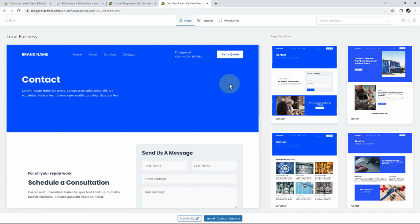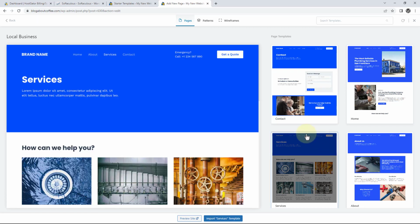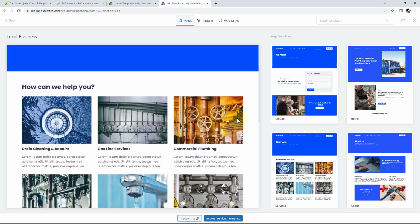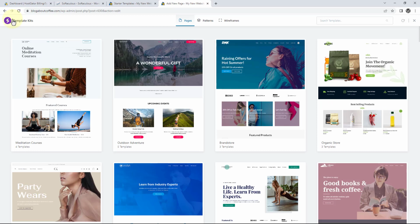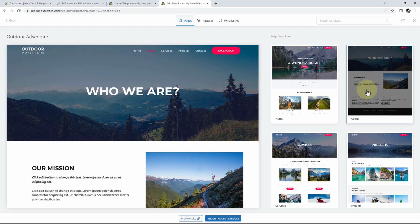Now we can just click through the different pages on the right until we find the one we like. Or if we don't see one we like, we just need to click the back button in the top left and click into a different one. Then we can look for the page we want to use on the right. And for my example, I'm just going to use this one.